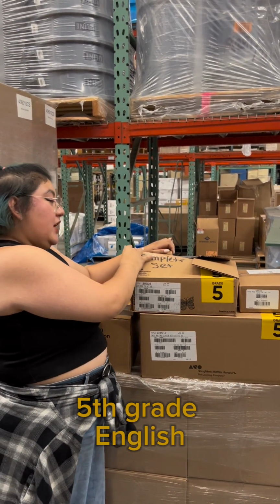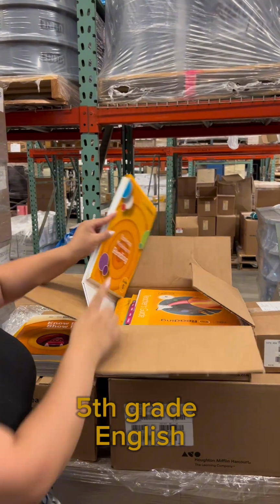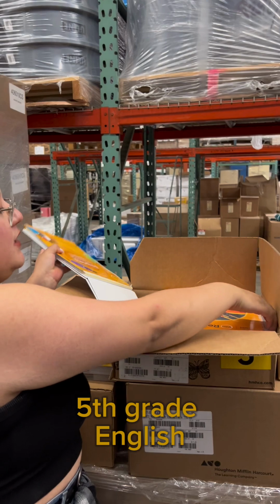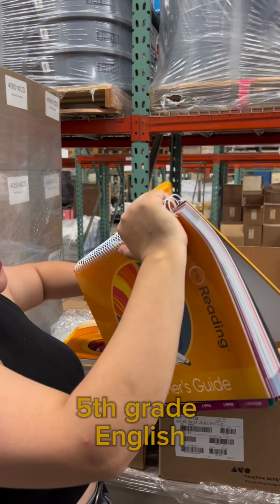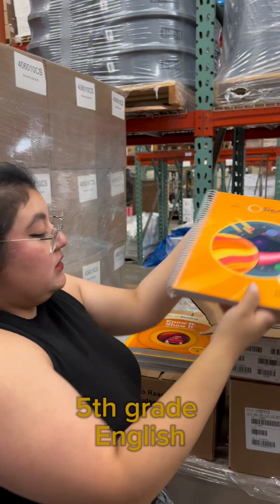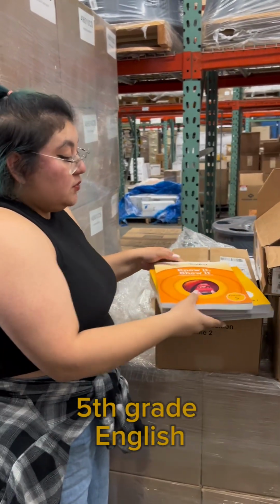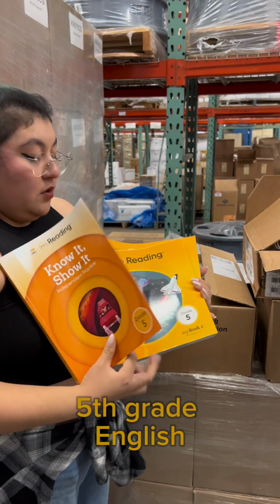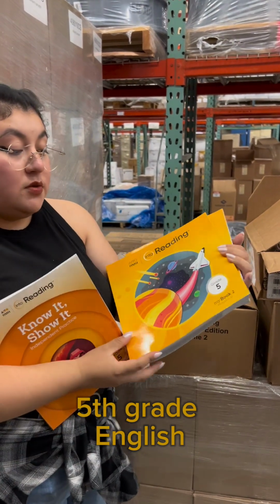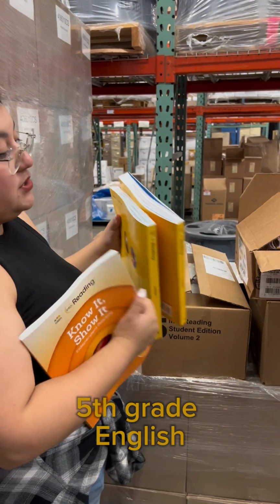So all the extra workbooks that you need will be in here. Like this will be extra in here. This one right here is what you need to take for that meeting, because it'll be the first volume for the meeting. Moving on, this will be for your students. Each student should receive 1 Know It, and then these have 2 volumes for the workbooks. It will show on the back how many books you will have.